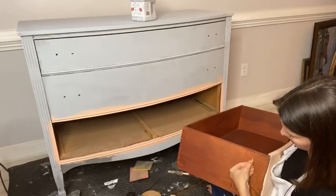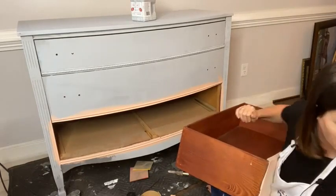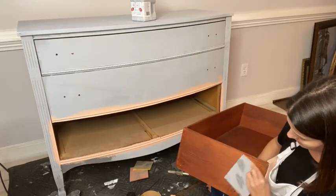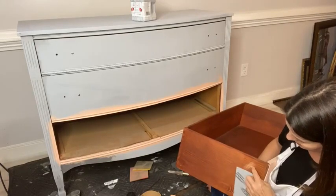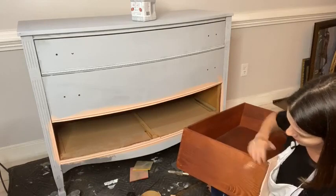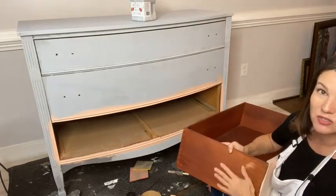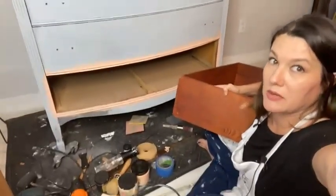Okay, so I've got one little piece right here of some of my apricot that came through. Let's just give that a little sand and take that off so that it's not gonna be prevalent. So this is being cleaned with White Lightning. It's just like a plain drawer side. I'm gonna aim you down so we can play with it together.